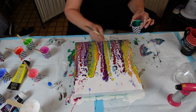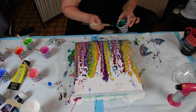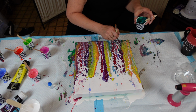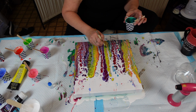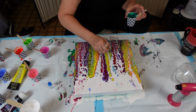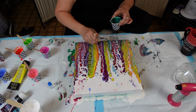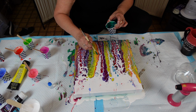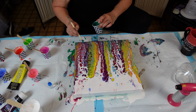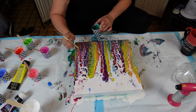I just want to keep, I want this to be like grass and stems. And then as we build the flowers, we can make more of a definite stem. Like with this one here, we can bring it right up to that flower there. Just so we don't lose that there's grass down here.